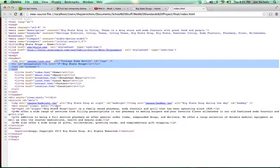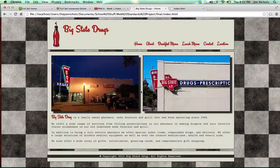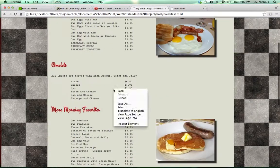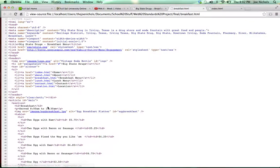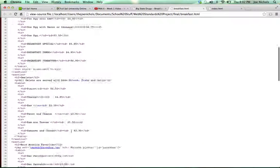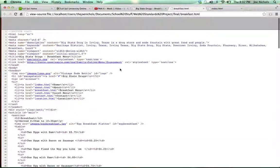I don't really have that many H tags in here like headers. I have the H1 for Big State Drug at the very top, but other than that, the information is just the information in paragraphs or divs. So I could use a better hierarchy with that, and that would help whenever reading the code, and it would also help with SEO. On this page, I believe I did use headers. Yes, each one of the different menu things is a header, so it's a win on this page where I use the headers.